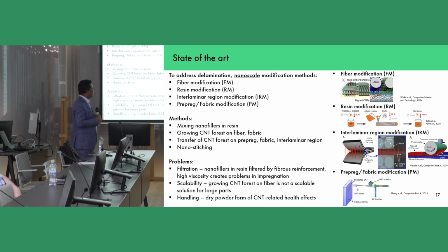But the problem with this method is that when you use a matrix dispersed with nanofillers, a problem like filtration arises. What does it mean? It means nanofillers in the resin are filtered by the fibrous reinforcement, and also the viscosity of the resin is very, very high. So it creates a lot of trouble in impregnation, especially for vacuum infusion technology.